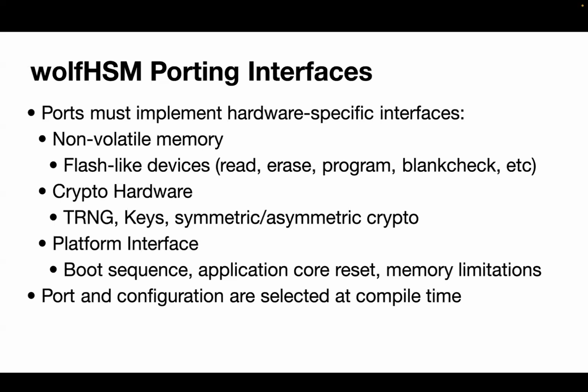You also find things like memory fences and caching, memory caches, and explicit cache invalidations and cache flushes are necessary. These are things you need to be aware of as you go to do a hardware port. Again, the specific port and the configuration of that port are selected at compile time.